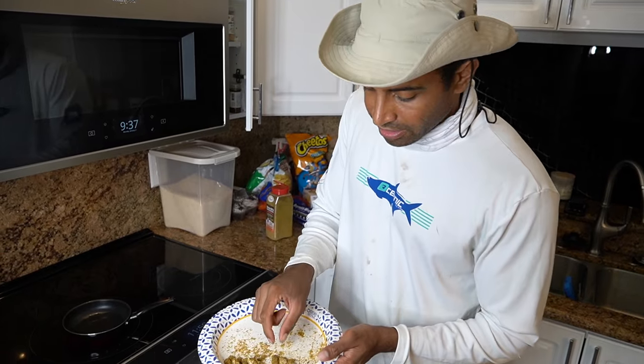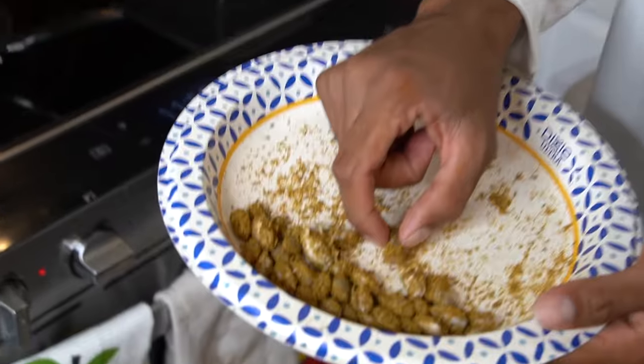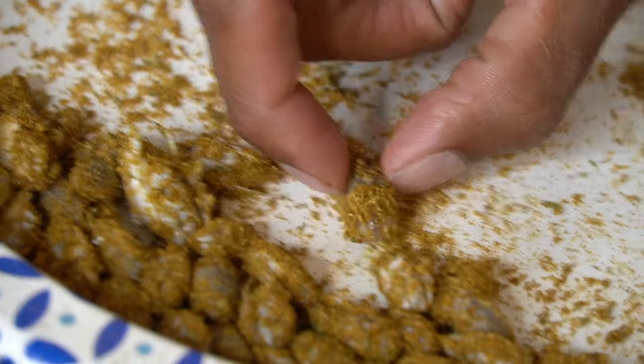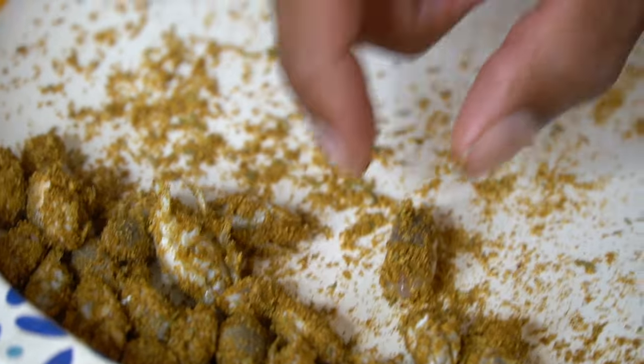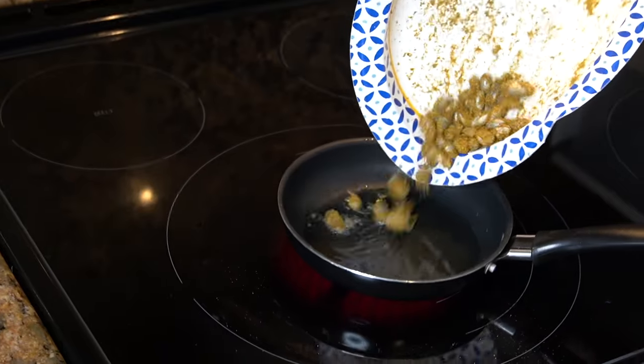Delicious, I'm telling you. Now, some of these guys are soft. Check this out. Those are the extra good ones that just molted. If you look at my fingers, that one's a little soft. So those are gonna taste really good, but we're gonna dump them all into the fire. Here we go.